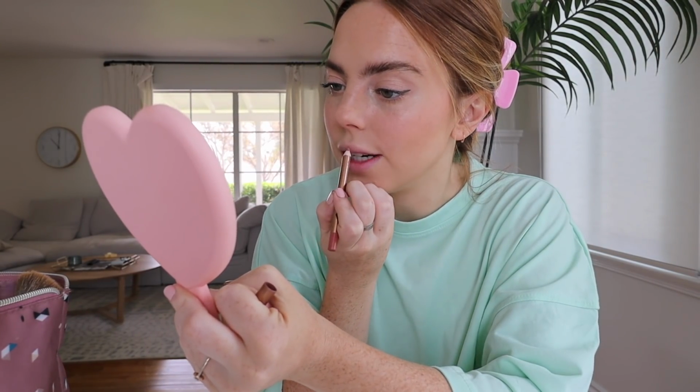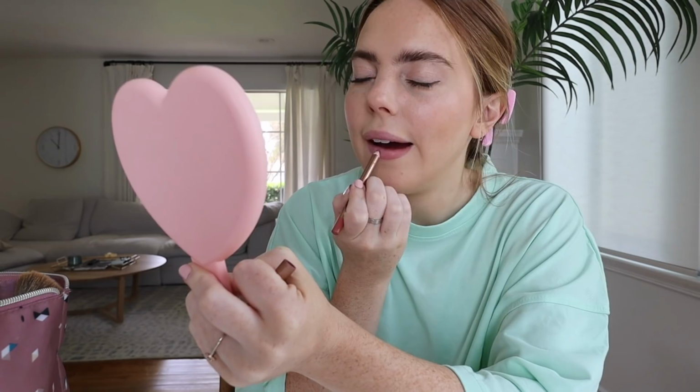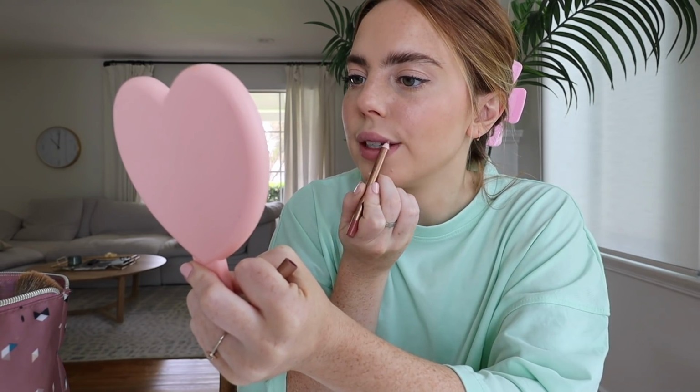Time for lips. So you guys know that I'm a hoe for the Charlotte Tilbury Pillow Talk everything. I'm gonna switch it up a little bit so that it's not boring today, but I am gonna use this Pillow Talk lip liner because I just love it so much. I feel like you just really can't go wrong with it. I always overline my lips a little because why not? I also kind of fill in my lips with the liner just a little bit.